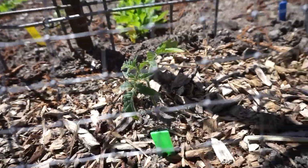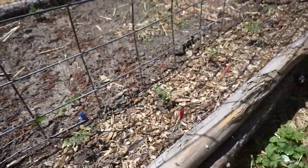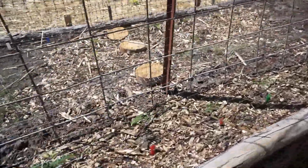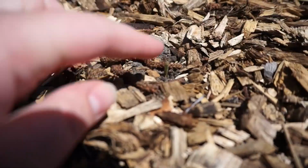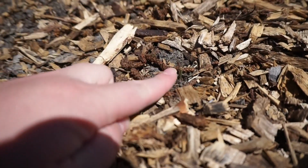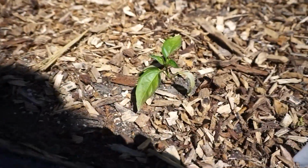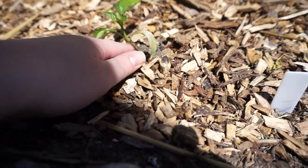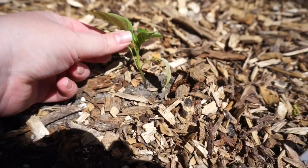One of the most disheartening things was the other day to come out and find my biggest, most healthy looking plant was completely missing. That pepper plant, I don't know if it's focusing, but that's all that's left. And these are pretty healthy, I think. I'm looking at this stem and I'm not seeing any signs of damping off.